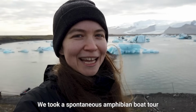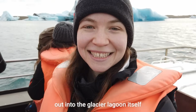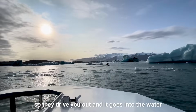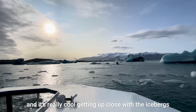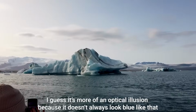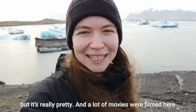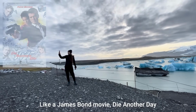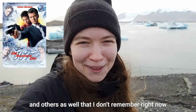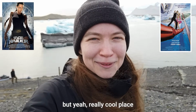It's really cool. Took a spontaneous amphibian boat tour out into the Glacier Lagoon itself, so they drive you out and then it goes into the water, and it's really cool getting up close with the icebergs, and yeah, really cool blue color of the ice. I guess it's more of an optical illusion because it doesn't always look blue like that, but it's really pretty, and a lot of movies were filmed here, like the James Bond movie Die Another Day, and others as well that I don't remember right now. Maybe I'll share some screenshots, but yeah, really, really cool place.